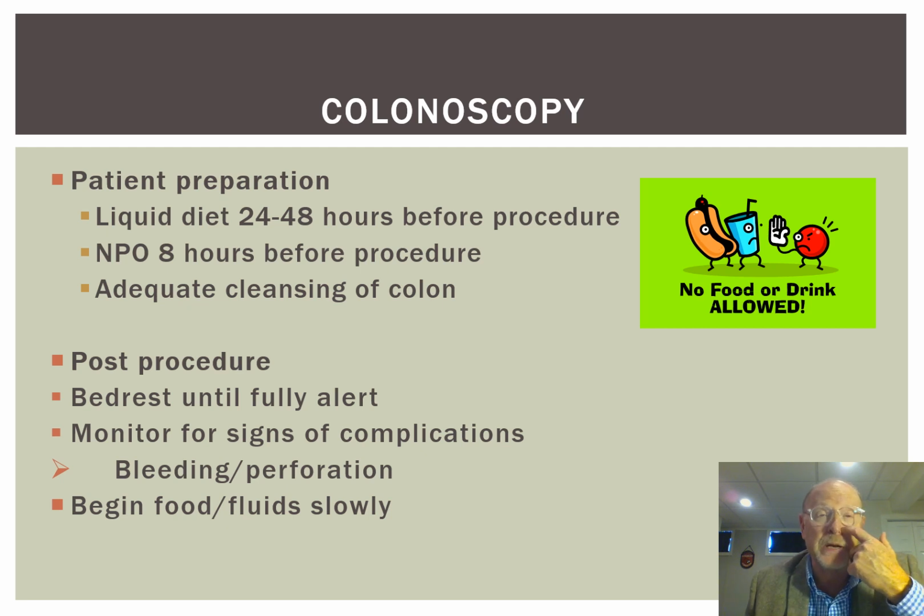So if you do have a patient that is going to be discharged, they cannot be discharged until someone is there and identifies themselves as the driver of that individual to get them back to their place of residence. Any intervention, there's a correlating set of potential complications.